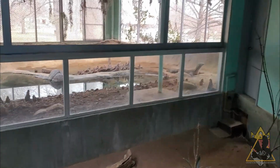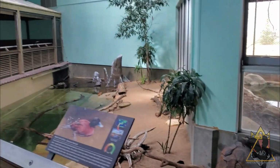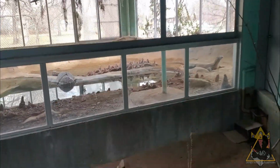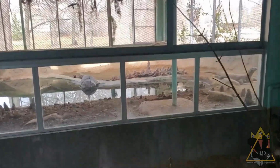He's got a kind of cool predator-prey setup. Got all the birds, and then you got the dragon. I don't know if he has an outdoor habitat. I think he does, but I might be thinking of Fort Worth.